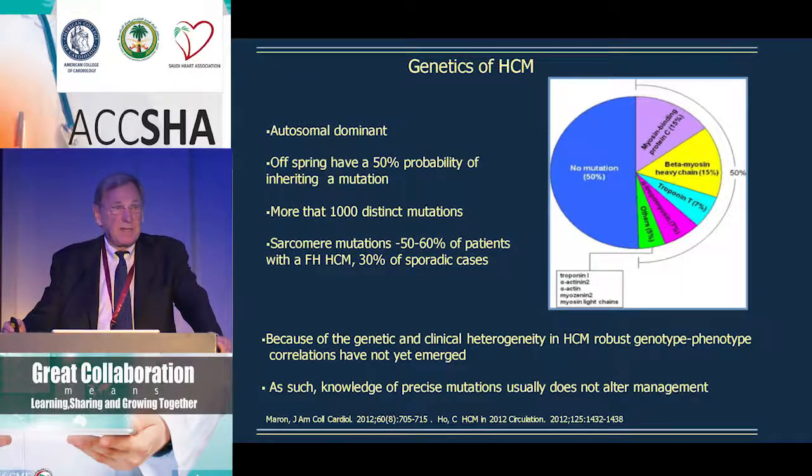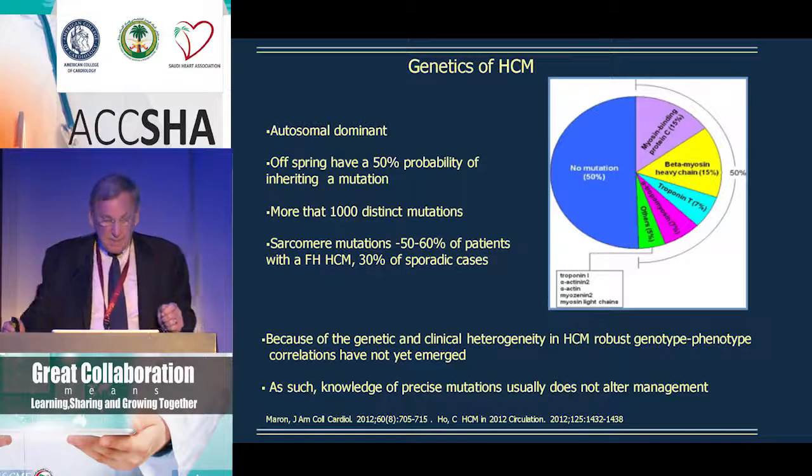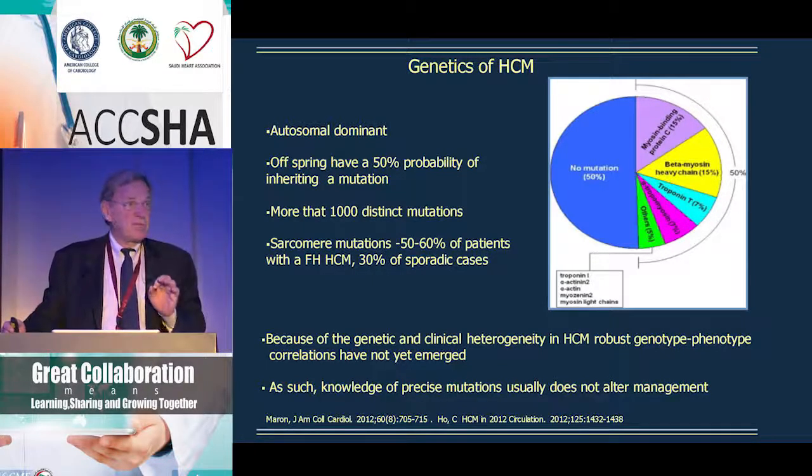So a few words about the genetics. They're very complicated. There are more than 1,000 distinct mutations. About half of people have no mutations, and diagnostic mutations are found, frankly, in only about 1 out of 3 patients. Because of this heterogeneity, there have not been very robust genotype-phenotype relationships.